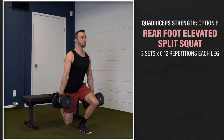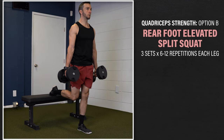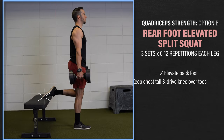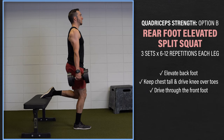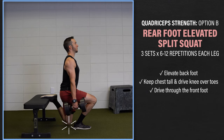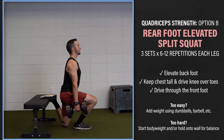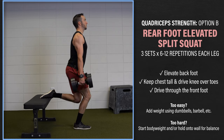Quadricep strength option B, rear foot elevated split squat for 3 sets of 6 to 12 repetitions on each leg. Elevate your back foot on a bench, and while keeping your chest upright, slowly lower down until the back knee hovers just above the ground. During each repetition, focus on keeping most of your weight on the front leg. If you need, hold onto a wall or object for balance.